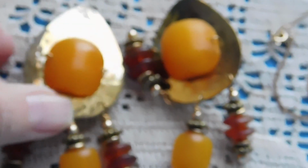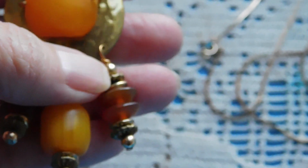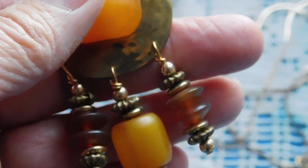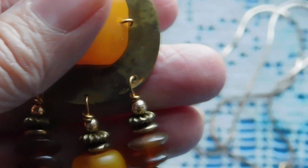And then the last item are these Gigantor dangle earrings. Tested these with the UV light. Come on, well, one of the dangles is, there it goes. And the brown ones test as definitely amber. The egg yolk color ones don't. So I don't know whether it's a combination of real and fake amber, or if it's real amber, it just doesn't happen to be fluorescing under the light. I don't know. But anyway, I put a pretty low price on them.